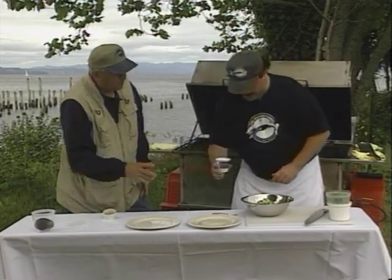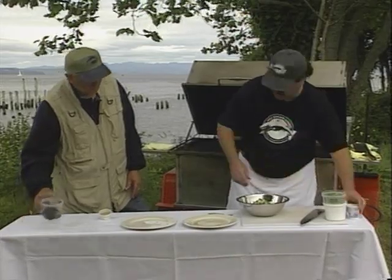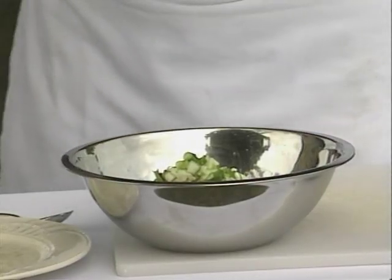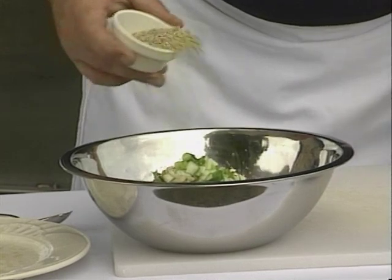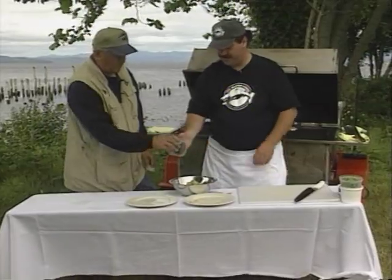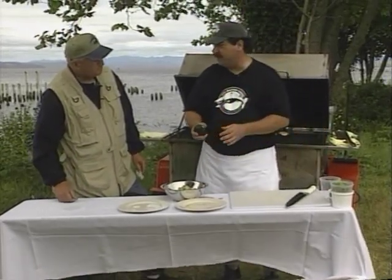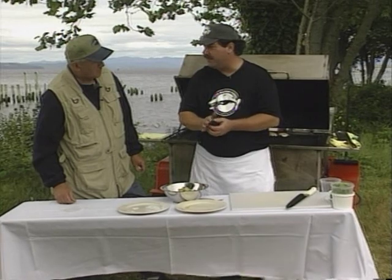I have a little lemon juice here. I'm gonna add some of that. Fresh squeezed lemon juice. And now we're gonna add some toasted sesame seeds. Okay. A couple tablespoons? Mm-hmm. And we're gonna chop this up, and I usually like to do this at the last, simply because I don't want the avocado to brown.